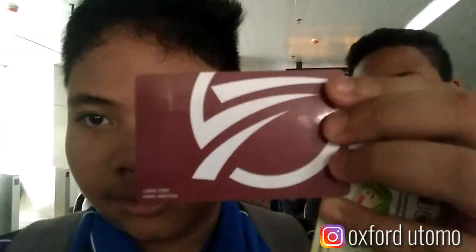Before we get in, you need to report to the ticket counter to get the pass like this. And the good news is this LRT is still free. Yes, guys. It's free, guys. And based on the information we got, the ticket pass will be 5,000 rupiah. And also, this LRT goes to Velodrome Station.